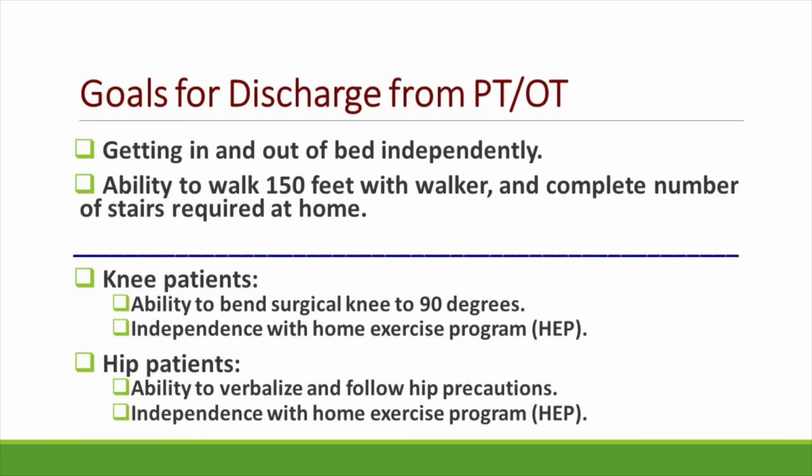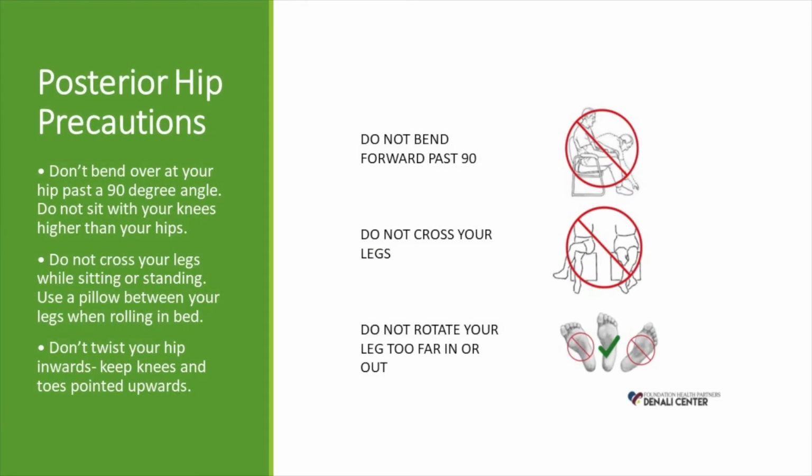Prior to discharge, we expect all of our patients to be able to get in and out of bed independently, walk approximately 150 feet with a walker or other appropriate assistive device, navigate the number of stairs you will need to navigate at home, and be independent with your home exercise program. For patients having their knees replaced, we hope to have you bending your knee at least 90 degrees. For patients having their hips replaced, we will expect you to be able to verbalize and follow all of your hip precautions. Speaking of hip precautions, let's talk about the different hip precautions.